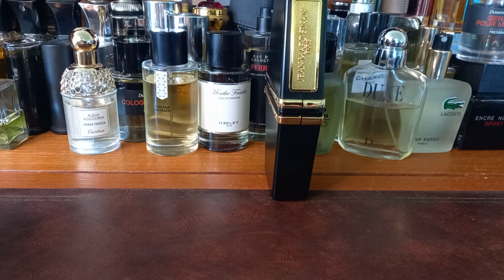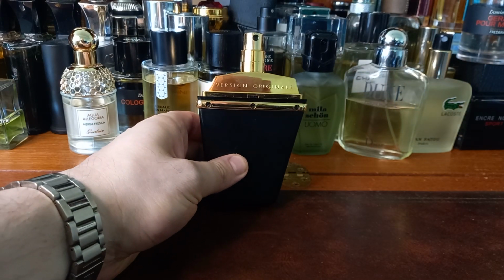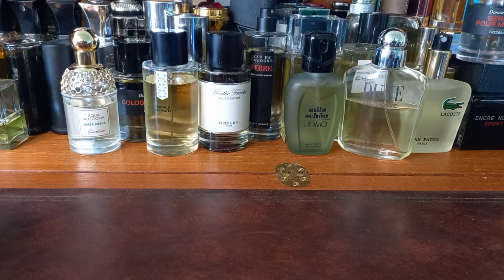I've completely forgotten what this is called. There's an Andre Sinan. This is version originale. It actually does say, but I didn't trust it. There you are, version originale. This is version originale, and it's lovely. Woody, a little bit powdery, fresh. It's got that kind of vintage lavender, lily, rose, sandalwood thing going on, you know. It's beautiful. I cannot wait to wear it. Very plasticky though. I'm sure you agree.